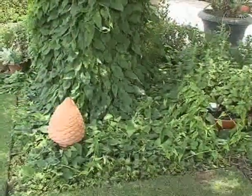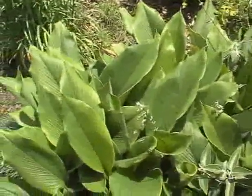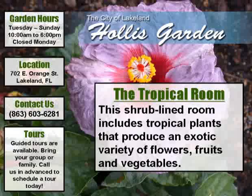You'll see more of your rosemaries, oreganos, and more of your spices. We also have a tea plant, and you'll also see a banana shrub, which opens up and blooms at around 5 o'clock in the evening. And after you leave the herb and spice room, you get into our tropical room.